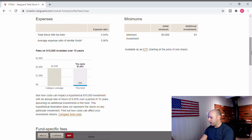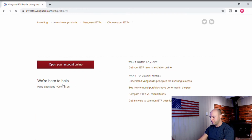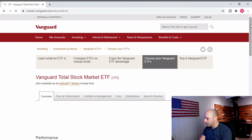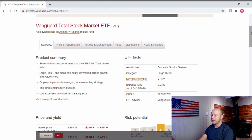With that, let's go ahead and switch over to VTI, which actually you can just click right up here on the "also available as ETF" link there, and they will take you to the Vanguard Total Stock Market ETF, which is VTI. Again, a lot of the stuff that you're going to see on here is almost identical to VTSAX, with the notable exception that the expense ratio as of April 28th, 2020 is 0.03%.